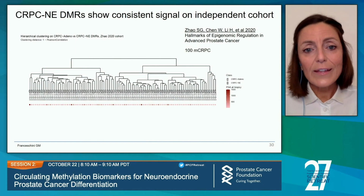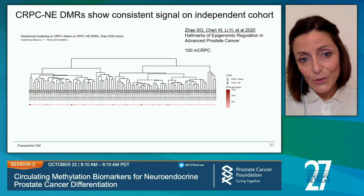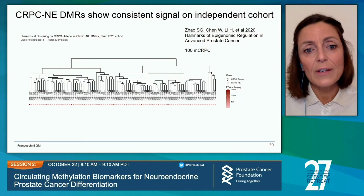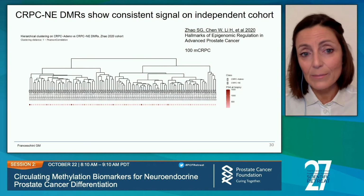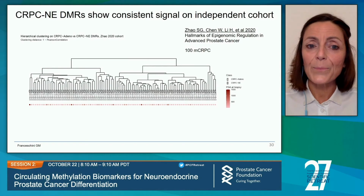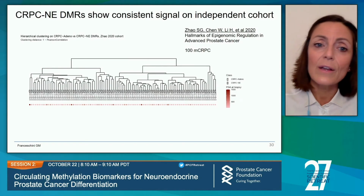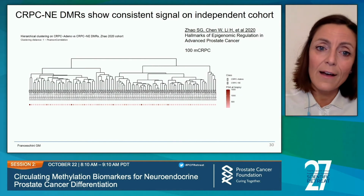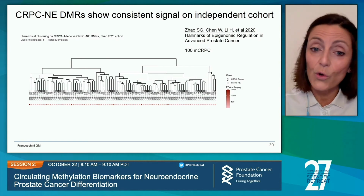So very briefly, I'd like to show you what happens when we take DMRs that we had selected by using all these steps that I mentioned, and we project them on a totally independent data set that just became available. This is 100 metastatic CRPC whole genome bisulfite sequencing data from the West Coast Dream Team. Zhao is the first author of the paper. And we use the DMRs that we selected. We can very nicely segregate the whole cohort.